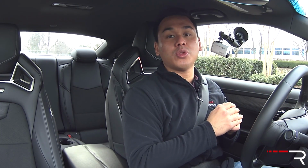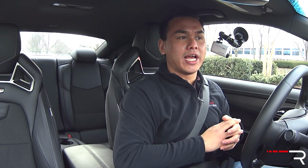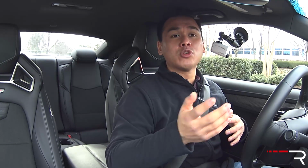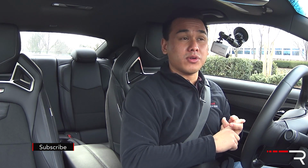Now, regarding the price of the ATS-V, this starts at about $62,000 for the coupe. The sedan is like $800 less. That's roughly twice the price of a base ATS. Now, it does start in line with its competitors. The BMW M4 is about $65,000, so it is a little bit cheaper. The Lexus RC F around the same price.